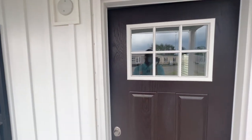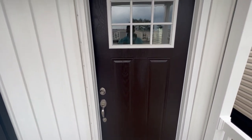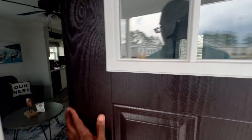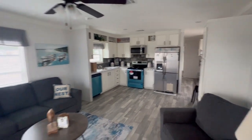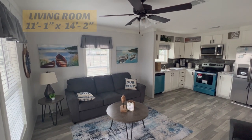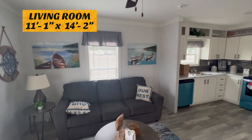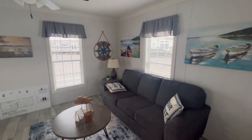I really like this front door right here too. Gives it a lot of character. All right, so we just stepped inside. This is the inside of the Ceadar. This is your living room. Have plenty of space in your living room.